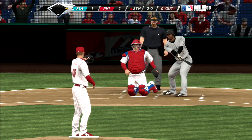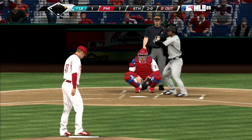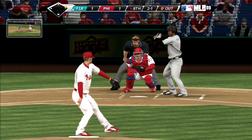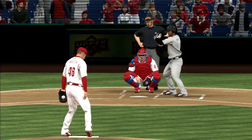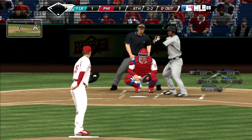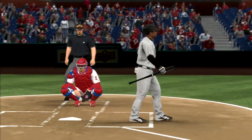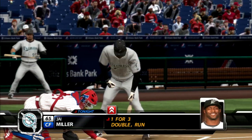Gets the call on the changeup there, 2-1. Had a good off-speed pitch there and a fastball count. Line hard. Foul. Is swung on and missed that time by Ramirez, a strikeout victim, and there's one away. Jay Miller will get another crack, 1-for-3 thus far.